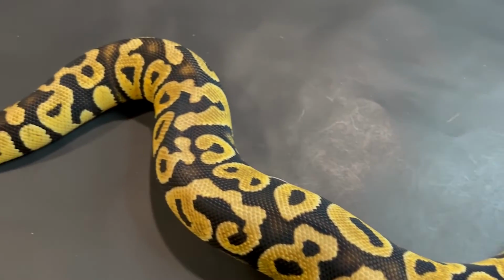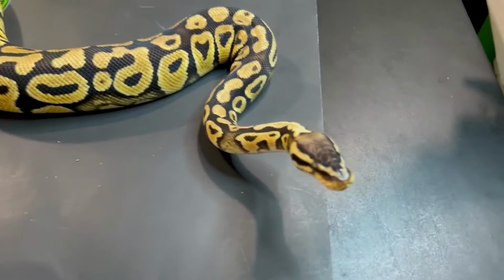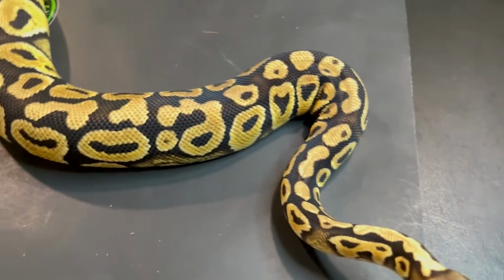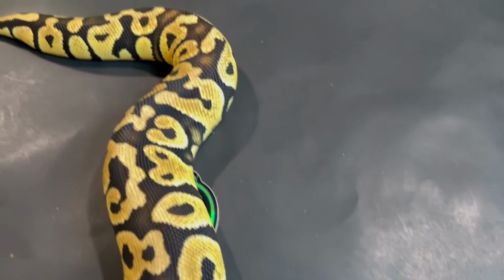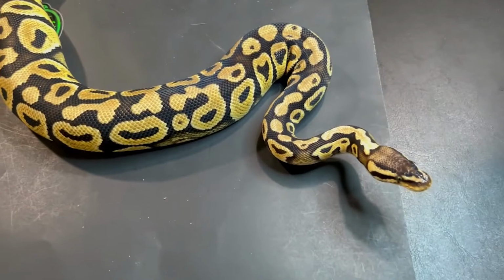But absolutely beautiful girl. And like I said, this is probably the most anticipated pairing for the season, just because of making those double visuals. I think that'd be a very, very awesome thing to hit in our third season.